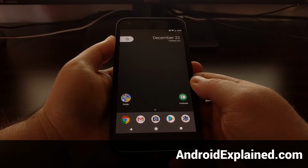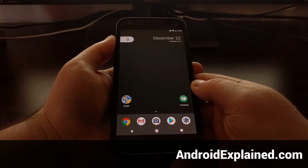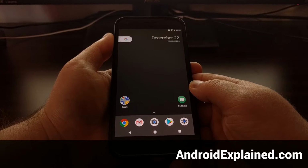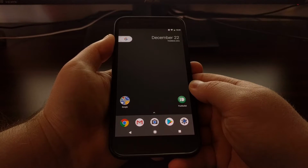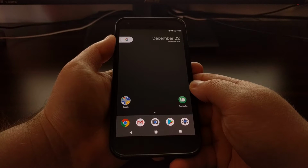With the Pixel and Pixel XL, Google has debuted a new personal assistant feature that they're calling Google Assistant. Now, some will believe that this is just a rebranding of Google Now, but Google Now and Google Assistant actually function differently at this time. There are some things that Google Now can do that Google Assistant cannot, and vice versa.